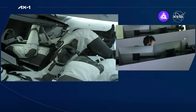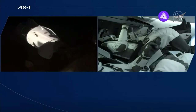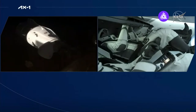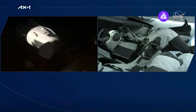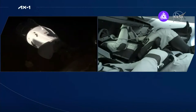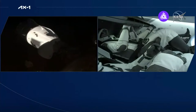So it does look like we are continuing to troubleshoot some communication issues. But for tomorrow, after we do the phasing burn, we'll continue with trunk separation, closure of the nose cone, a deorbit burn, re-entry, then deployment of the drogue and main parachutes, and finally splashdown off the coast of Florida, at which point our teams will recover the AX-1 crew. Dragon is targeted to splash down off the coast of Florida tomorrow at 10:06 a.m. Pacific time, followed by the crew getting picked up by sea by one of SpaceX's recovery vessels.